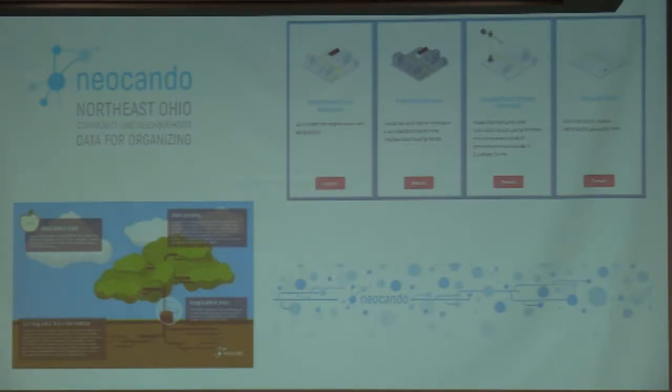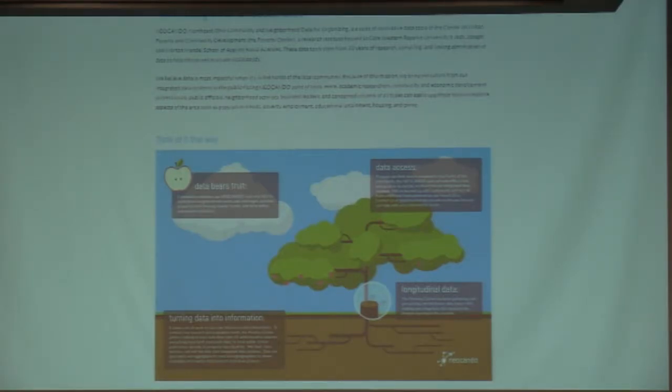There we go. We got some nice icons for our data portals, working with our graphic designer, and we're kind of trying out this infographic concept. I'm not sure it's really going to work, but for right now, we've got an infographic that tries to explain what we do with data as a tree. We'll see. This is my fault. If it doesn't work, it's all right.